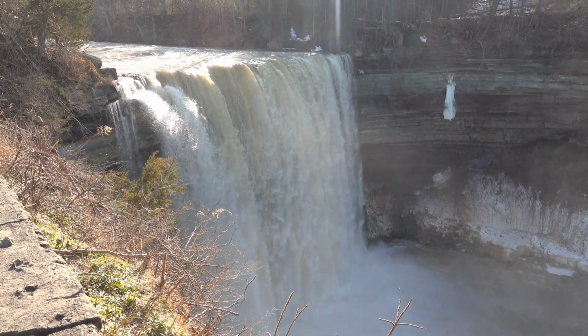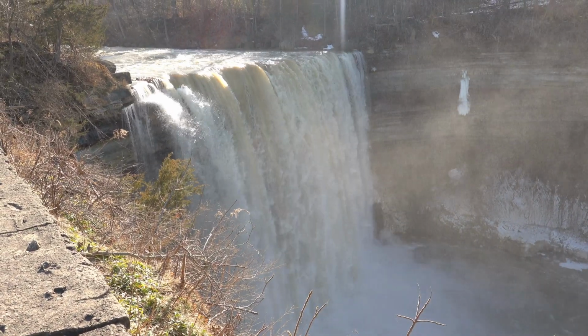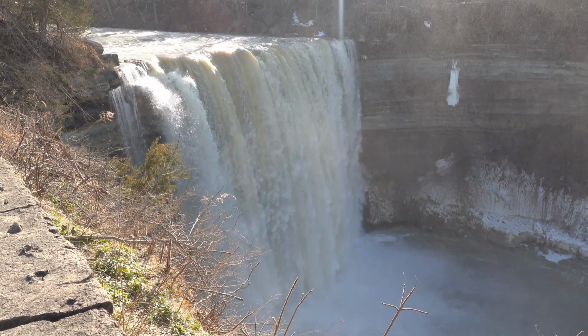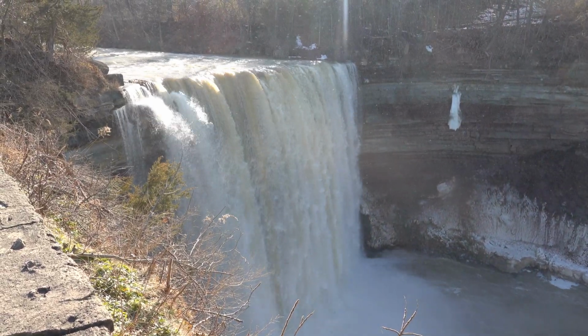One of the last destinations on this trip has a very similar sort of outcropping, or a basin. This is very impressive. In fact, so much so I think I might get a little slow motion of this one too for you.